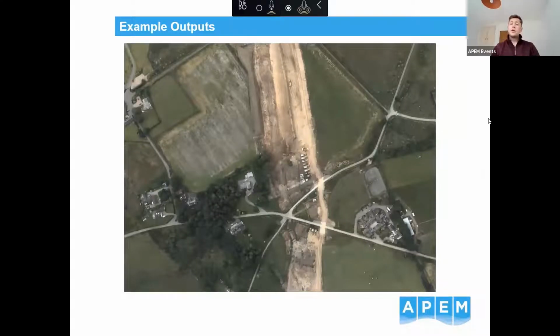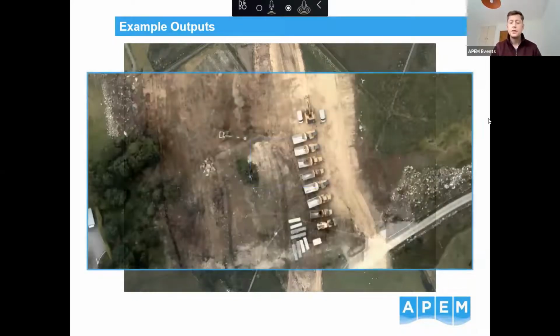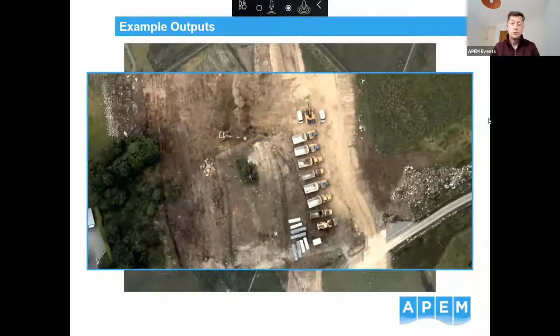And also looking at the construction phasing and how it's been developed. So this was an example of the site as it was being generated. That's an example of the detail of the imagery. This was 5 centimetre or 7 centimetre resolution data. We can go a lot higher, a lot more detailed than this, but for the purposes of this, they wanted to go at 5 to 7 centimetre resolution data.